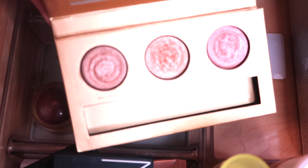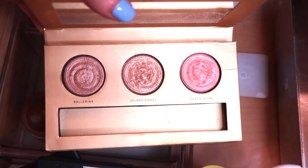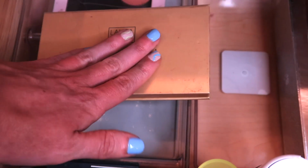Then I have my Laura Geller Baked Gelato Swirl. I'm gonna put this away. This was going in a project last year. I'm just ready to, I don't feel like focusing on that right now.